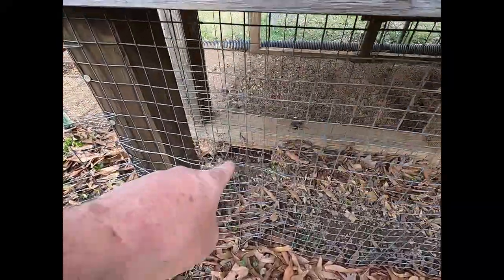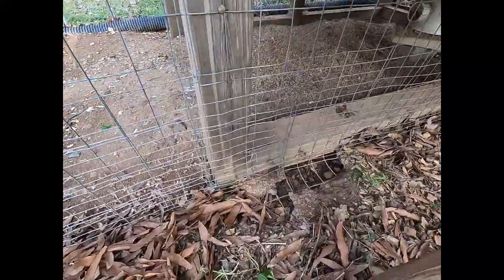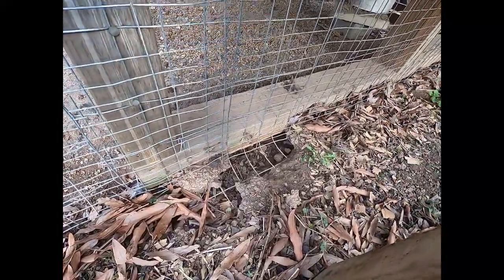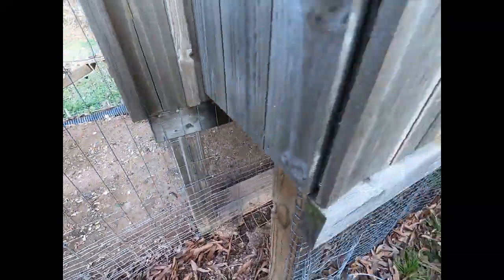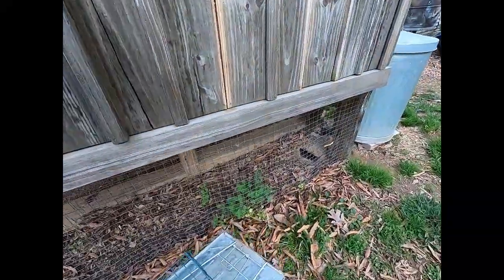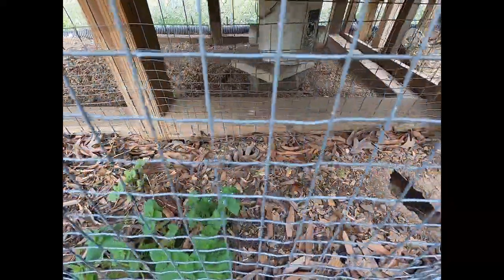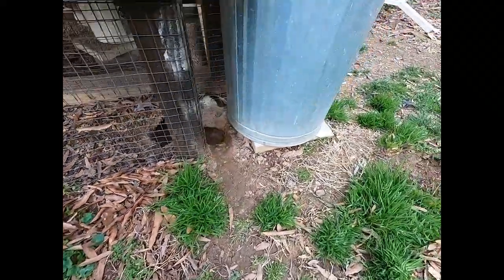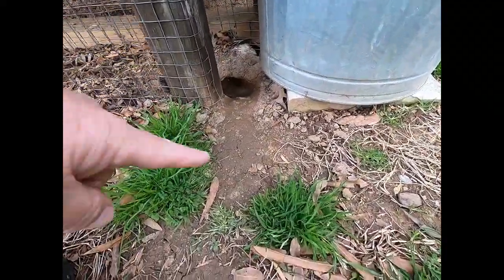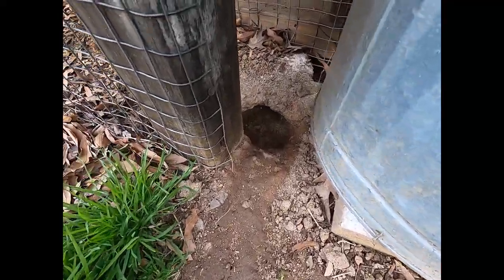All right, guys, you can see right in there. I mean, you can see they done dug a tunnel in there. You see how big that hole is? They can pop out on the other side of that 4x4, 4x6, whatever it is. And then there's actually some leaves on top of those holes. Then there's a big old hole right here. And you can see they're going in there every day. Look how slick that path is. It's almost like a beaver path sliding down in the creek.